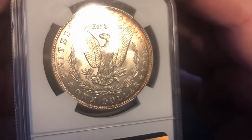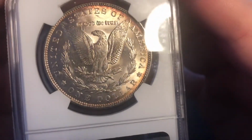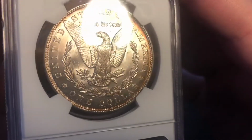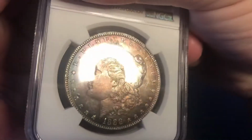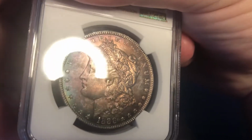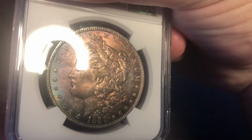And looks like a Philly mint. Let's see. Decent reverse on this one. A little bit of rim toning. The blueberry tone one. Okay. 1888. Very nice.